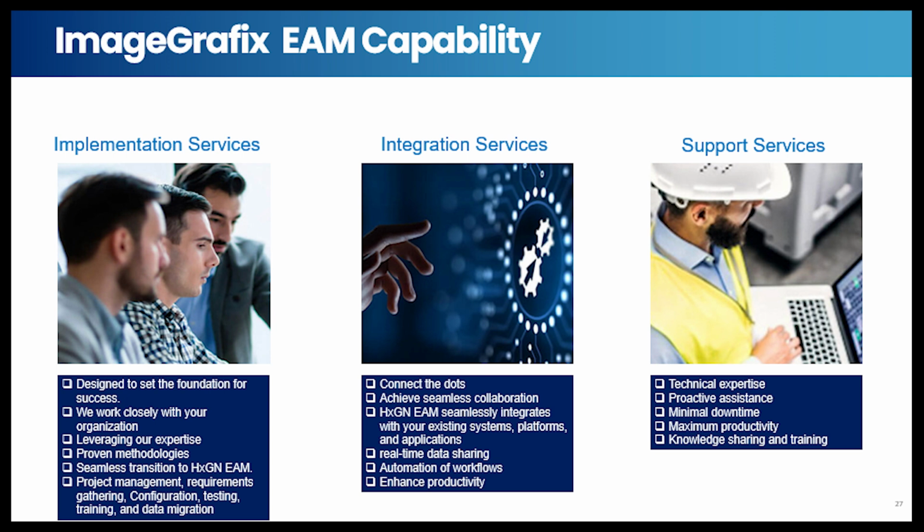Yes, Samir, that was a nice introduction about ImageGrafix. So, coming back to the subject, I would like to understand the advantages of EAM, especially in facility management.